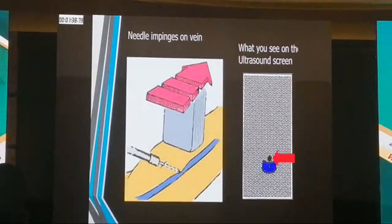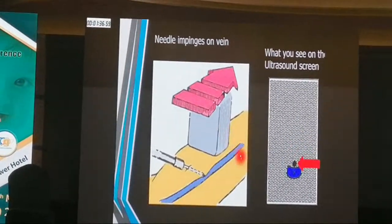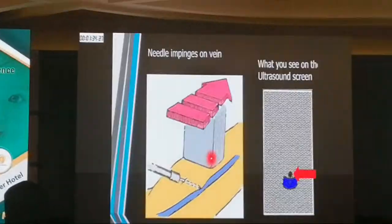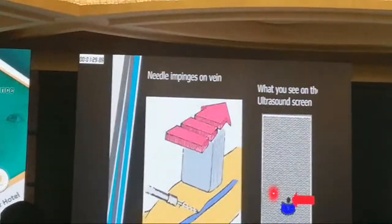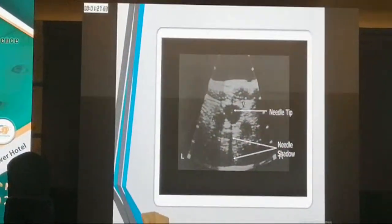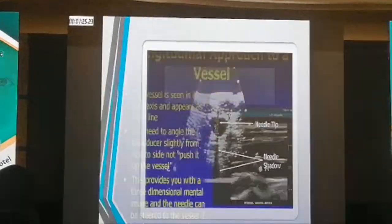This is what you see when you use the transverse approach. The probe is placed transversely over the vein, the needle just in the middle of the probe, and you see the tip of the needle approaching the vein, and here you see the tip of the needle inside the vein.